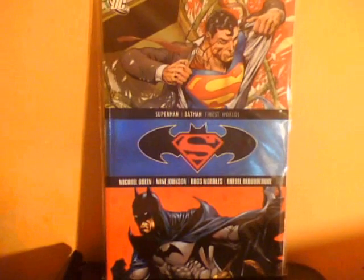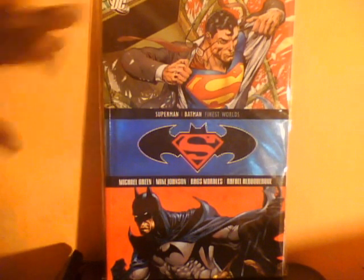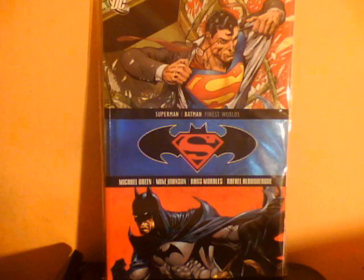And I always go for it, gotta get my graphic novel fix. Another Superman, Batman, World's Finest. I love these books. I collect these graphic novels ever since I saw their movies. I love the movies. I love when they team up. And if you haven't seen Superman Batman: Public Enemies, it's a little different than the graphic novel, but it's still an excellent movie. I loved it.